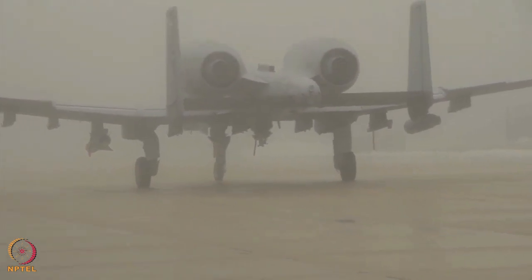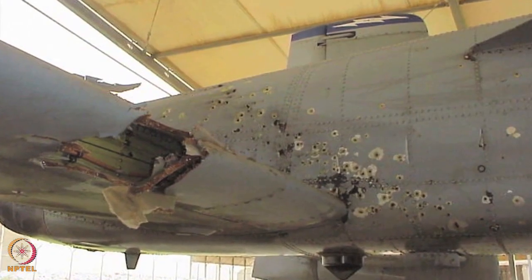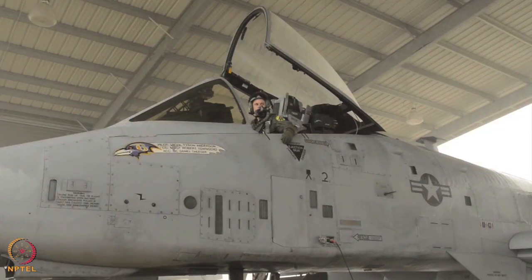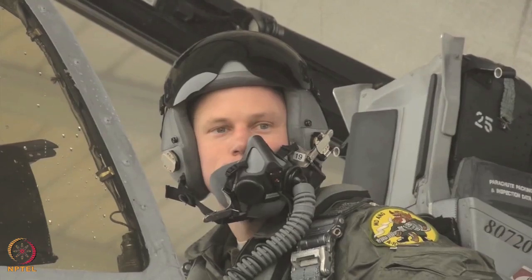We also need an airplane that when operating in close to these targets and under weather can survive the obvious ground fire that it's going to get. Because if you're going after what's attacking your infantry, they're likely to shoot at you too with rifles, machine guns, small shoulder-fired weapons. So you need an airplane that can take those kind of hits. There's no way you can do this mission and not get hit. So you need an airplane that can take those hits, that will protect the pilot.